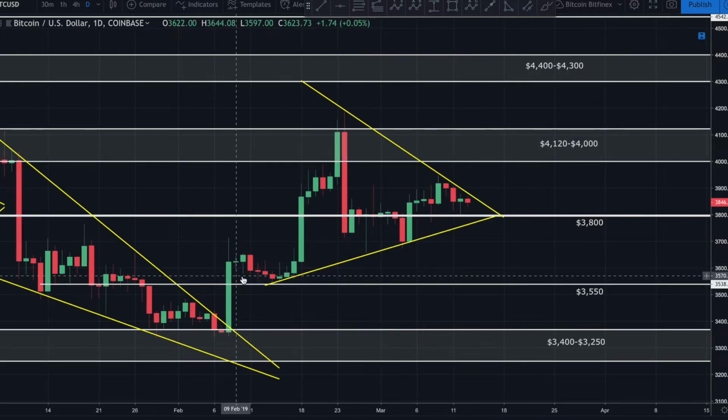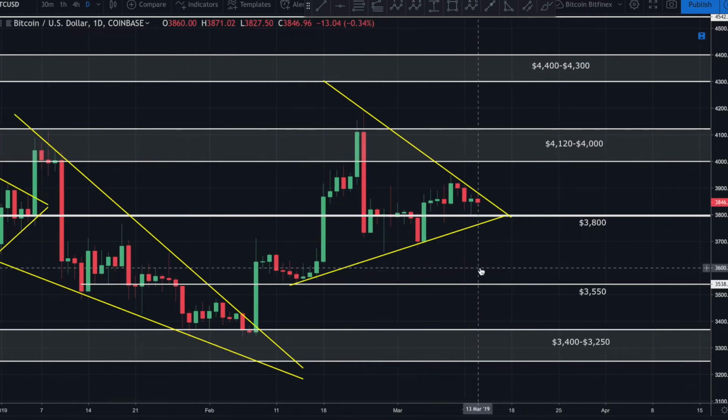There is a lot of support down here at 35.50, guys. And if you are looking for a very quick scalp trade, possibly 35.50, scalping it back up to even 3600, 3650, for maybe a 1-2% gain, guys. But that's about it. That's the only thing I'd be doing, guys, because knowing that if 35.50 breaks down, it'll be a very quick drop to 3400 at least, if not 32.50.